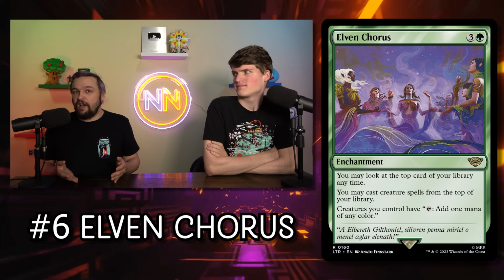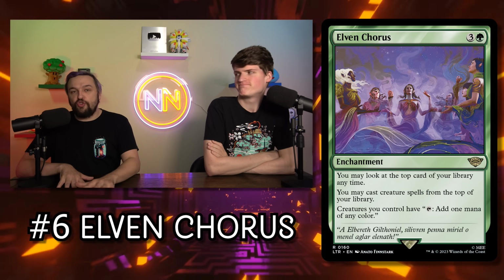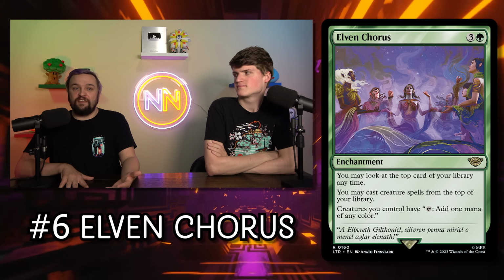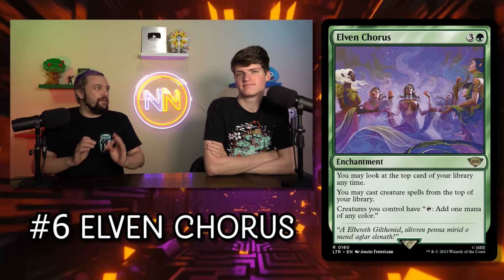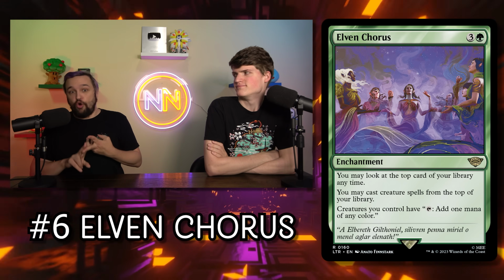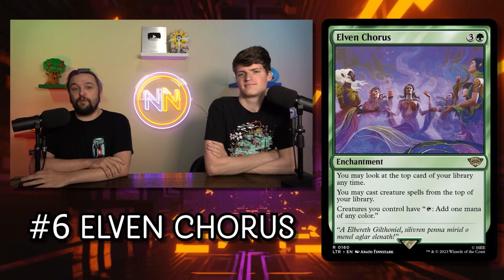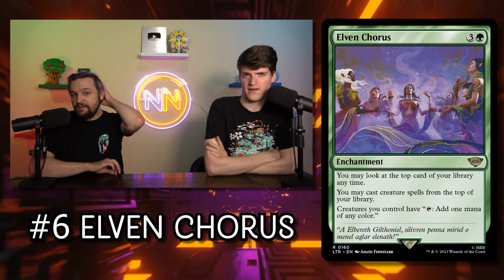Yeah, if you have 4 creatures on the battlefield, you immediately get your mana back from this. This card is so strong. All you have to be doing is, just like we've talked about with a lot of these cards, play a decent creature deck. You got a 30 creature count, bam, this card can go in. It's going to be amazing. Token decks are going to absolutely fall in love with this card. When I read this card, I was surprised at how good it was. Yeah, I don't think you need to be a 35 creature deck for this.